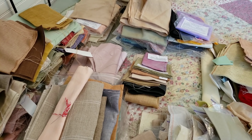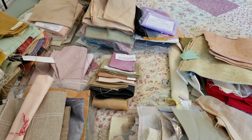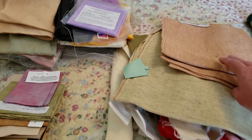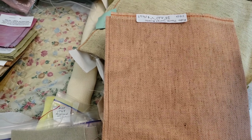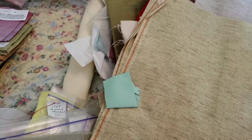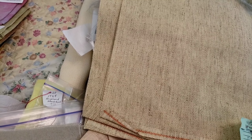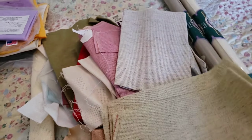Okay, what to do. I think I've always kept my Aida on the bottom because I don't typically stitch on that very often. So I'm going to sort through this Aida, and pretty sure I'm going to keep all of it. I love this colored oatmeal. This is Prairie Sunset Rustico. So pretty. And then I've got this yellow. It's called, I don't even know if you can get this anymore. It's Rustico Harvest Wheat.